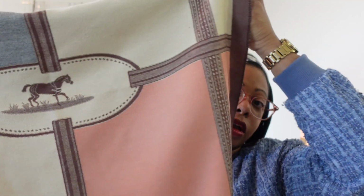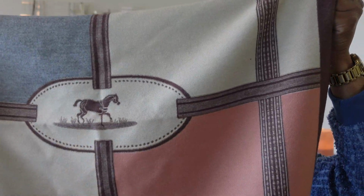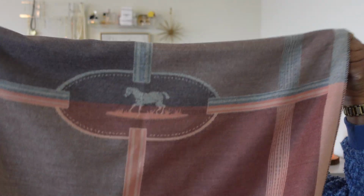My next accessory is this really gorgeous scarf. It is Hermes inspired, and it has this really pretty horse in the middle. So depending on which side you choose to show, it will look as so. And it feels really good as well. And then this is the other side. The other side is giving gender reveal for sure. That's the other side.